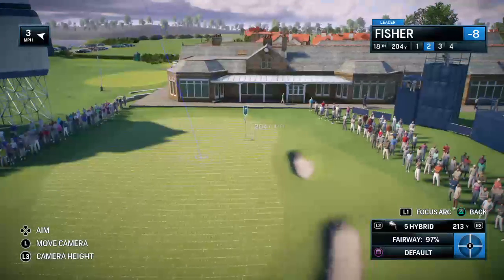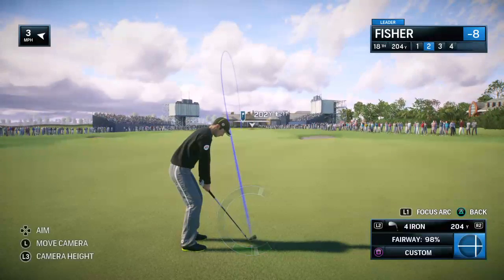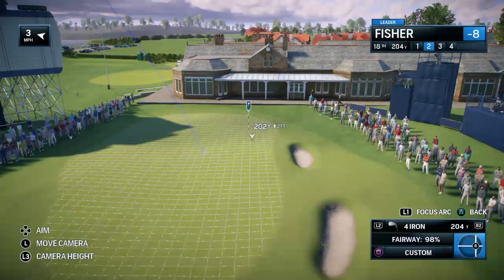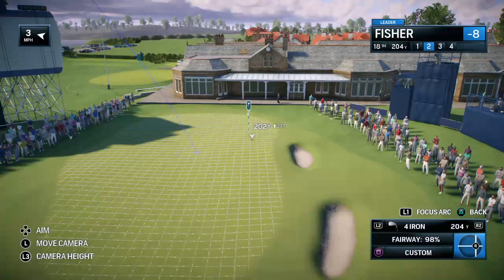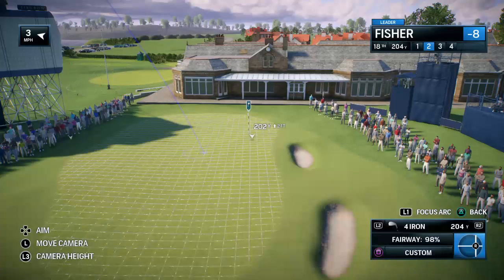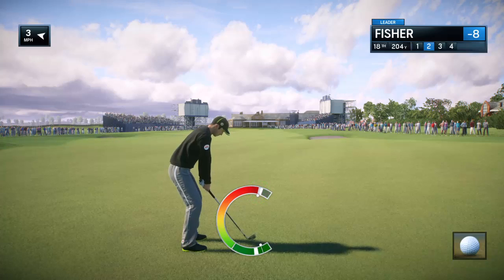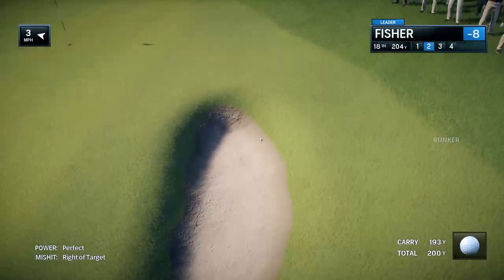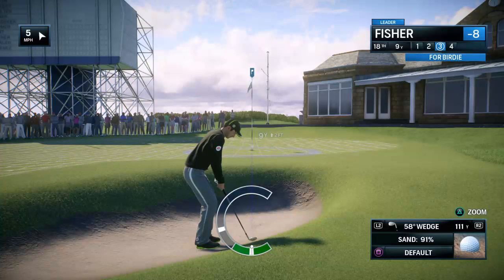Second shot. Headed for the bunker, I think. Just a bit offline and into the bunker. In the greenside bunker here, Frank. Nice to go to the beach, but not too often, we hope.